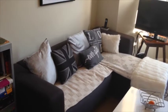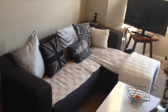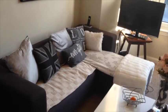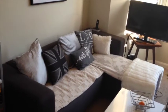My faux fur throw at the end is so warm and snug. I love that. I looked online for a lot of these and they were very expensive, and then I found one from Tesco's, and that was less than £50, and I love it. And my other throws are all from various TK Maxx outlets.